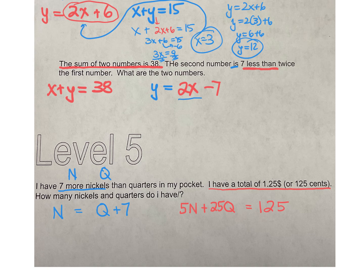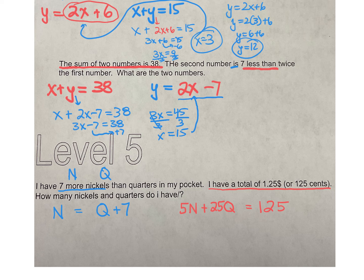Okay. The sum of two numbers is 38. Okay, we know y is 2x minus 7. So I'm going to take this y out and make it 2x minus 7, since I know that's what it's equal to. So x plus 2x minus 7 equals 38. 2x plus x is 3x minus 7 equals 38. I'm going to add 7 to the other side. 3x equals 45. I'm going to divide by 3, x equals 15. I'm going to plug this x in and say y is 2 times 15 minus 7. y equals 30 minus 7. y equals 23. I'm going super fast to make this video short.